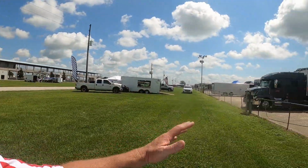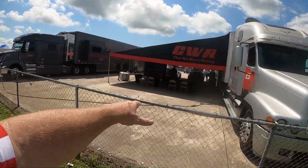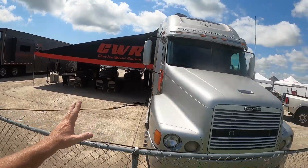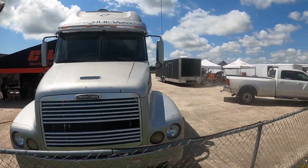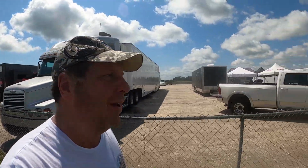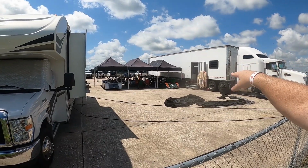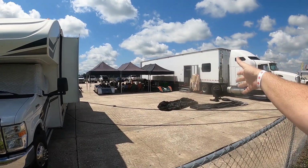So we're gonna look at all kinds of things. You have big race teams that have big trucks. These guys are racing Porsches here, and they've got Charles Wick Racing. So you've got the large tractor trailers. You've got a team here. They've got 3 cars. They've got a shop. They probably bring everything in there, and then they stay in there.